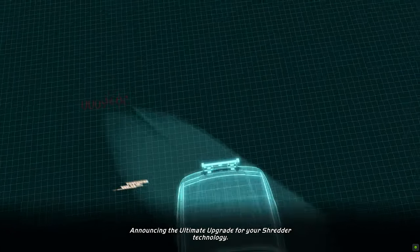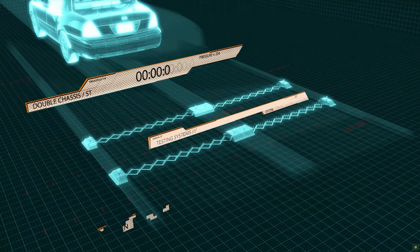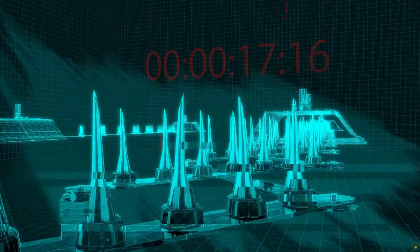Engineering the future of speed enforcement. Announcing the ultimate upgrade to your shredder technology. MDLS, the multiple device launching system. Double your stopping power. Deploy two shredders at once. Rolling out across the SCPD today.